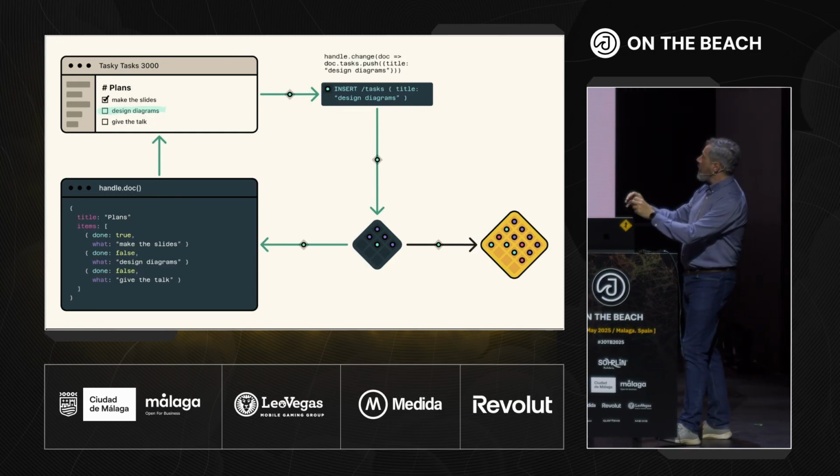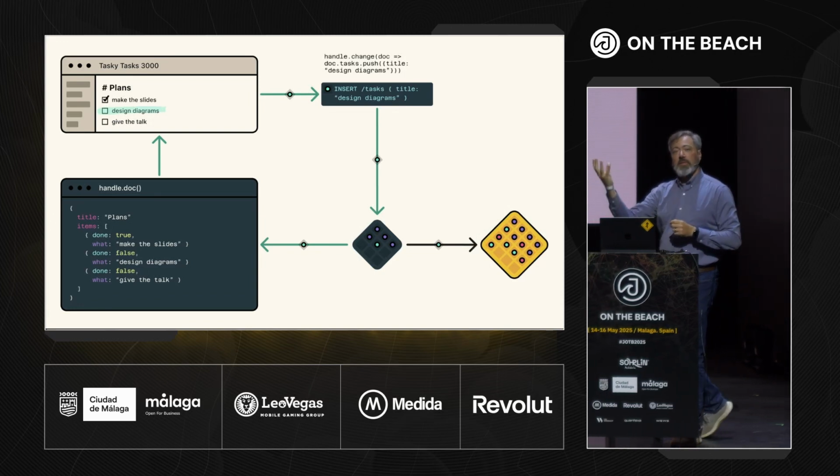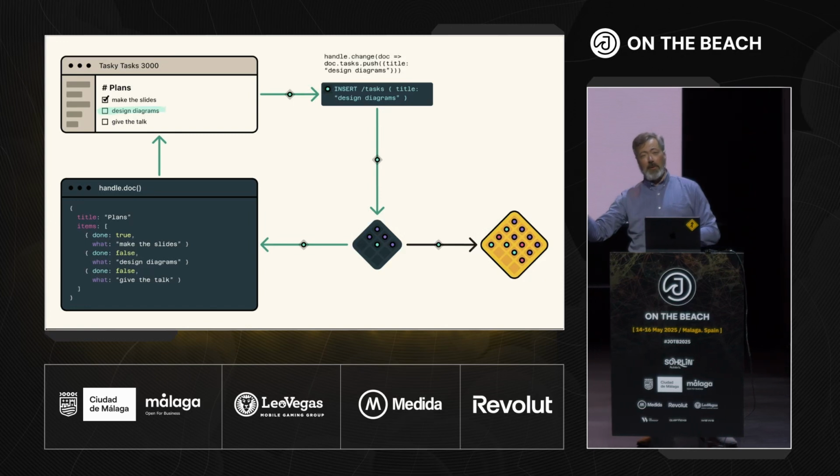And then once you get that change, you put that back into this sort of document. Automerge gives you a state object that would be very familiar to any React developer.